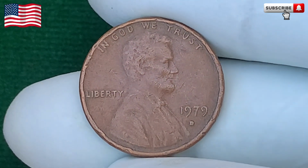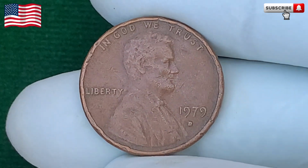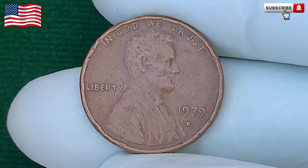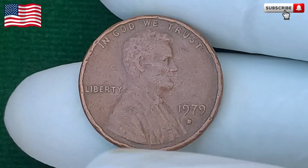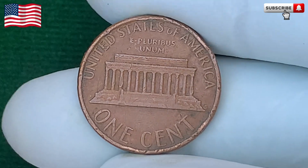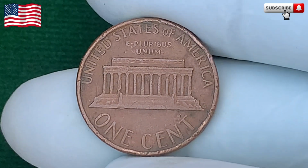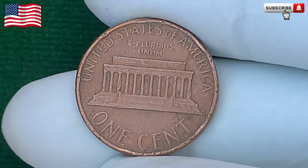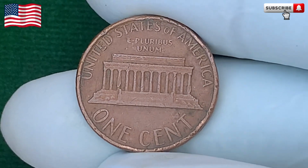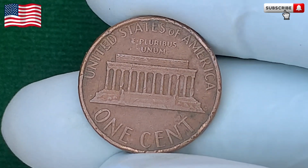Before we wrap up, remember that coin values can fluctuate based on demand, market trends, and the overall condition of the coin. But one thing is certain, if you find a rare 1979 Lincoln penny with a unique mint mark or an error, it could be worth a small fortune. So, keep your eyes peeled and your coin jar open. You never know when you might stumble across your next big find.